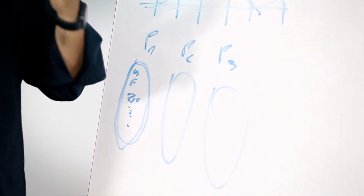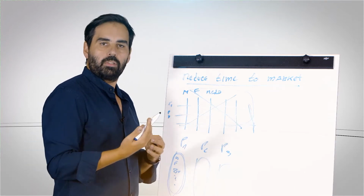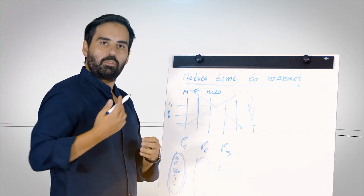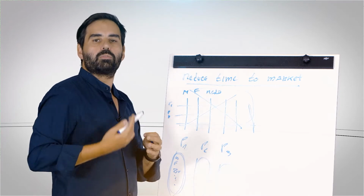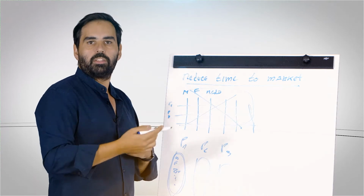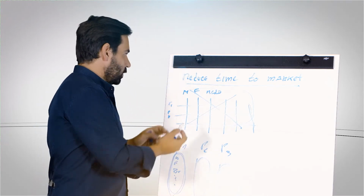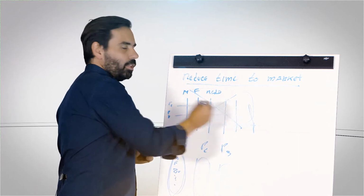So yes, the salaries and the cost of your entire organization will increase, but the speed at which you bring products to the market will give you much more revenue, faster, which will compensate for the cost of the salaries in your company. So step one: ditch the matrix organization.